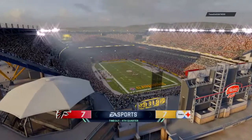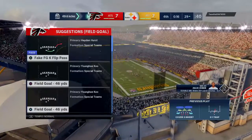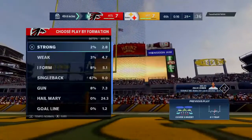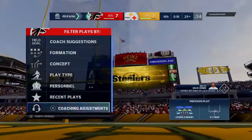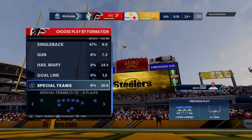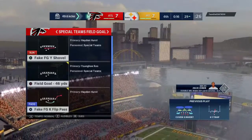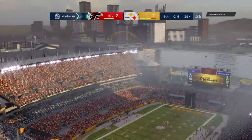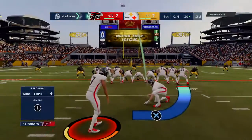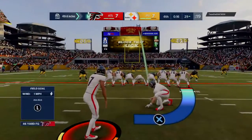Now the Falcons going to use one of their timeouts as they get it with 16 seconds remaining on the clock. So here we go. Maybe the biggest kick of the game forthcoming. This to almost certainly win the football game.